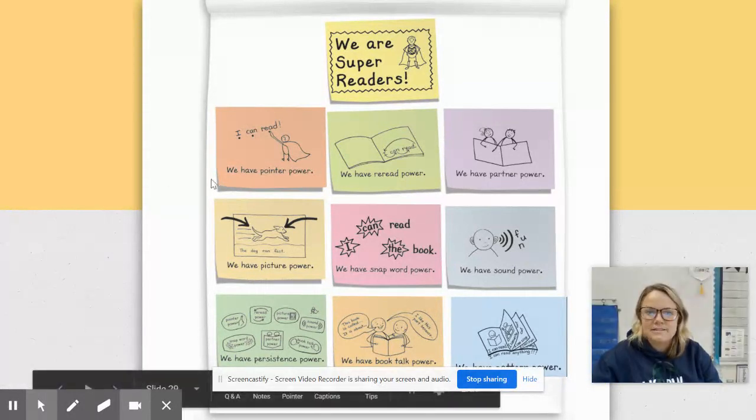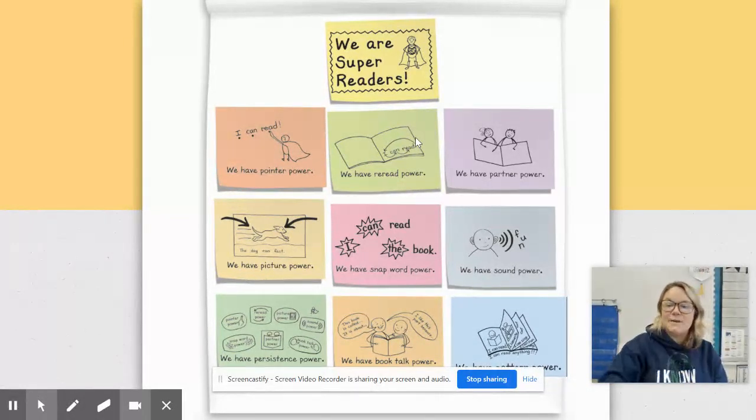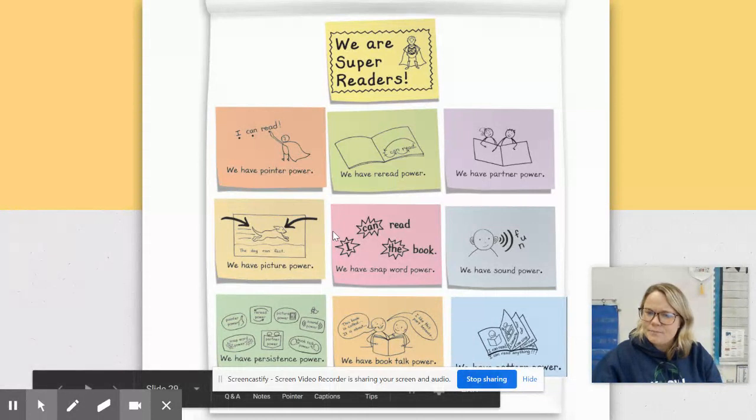All right, so friends, I think I use pointer power a lot. So that is not one I want to work on anymore, but it's one I'm going to keep using. How about reread power? I did that a few times. If I got stuck on a word, after I solved the word, I went back to the beginning of the sentence to think about if the word made sense in that sentence. Oh, partner power. I need to work on that. I have not had a chance to talk about my book yet. How about picture power? I use my pictures to help me think about the words.